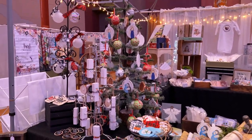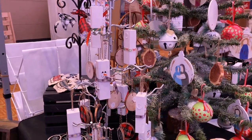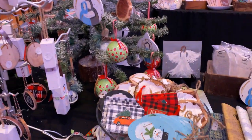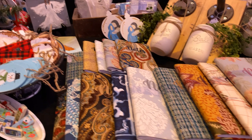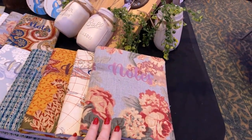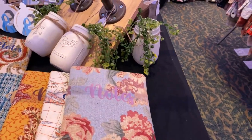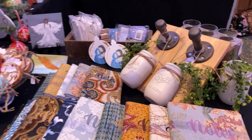Lots of pretty ornaments. Oh, I like the little snowman out of a little rectangular piece of wood. And look down here. Hand-painted. Oh, look at these ladies. Oh, this looks like a composition notebook, and it's been covered and padded with cloth. Isn't that neat? Very neat. I like that.